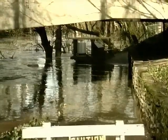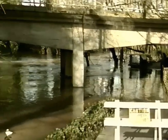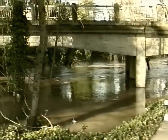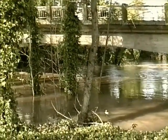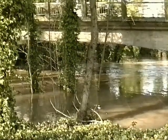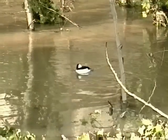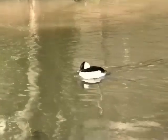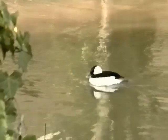As we look under the High Street Bridge here, you can see how the water has receded. See, cute little duck right there.